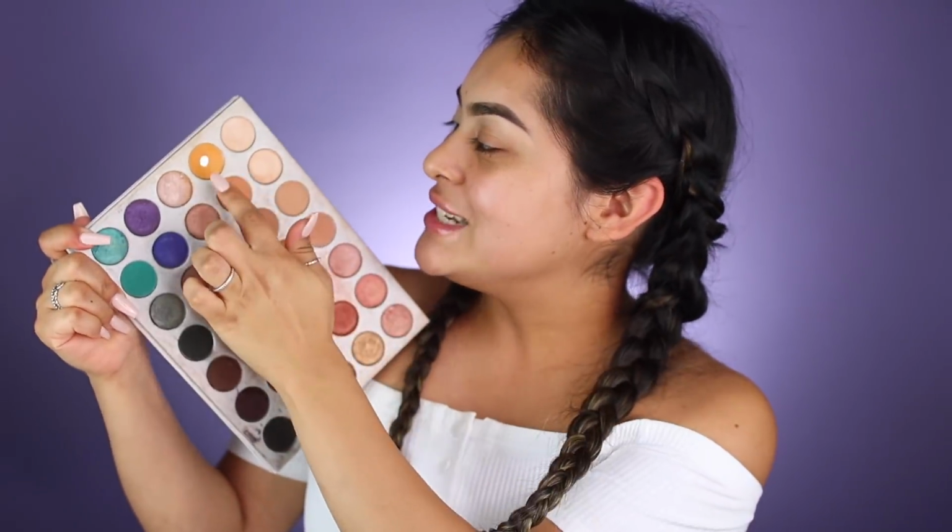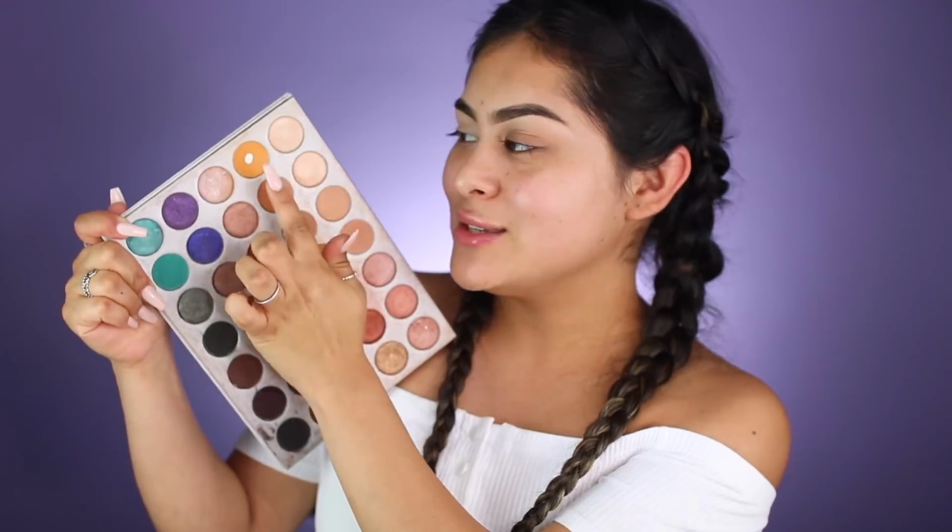For today, literally, we're only going to use two shadows. Can you believe it? I'm going to take my Jaclyn Hill palette. Please excuse, this is super dirty. I've tried to clean it in a bajillion ways and it never gets clean. So I'm going to take this color right here, which as you can see, I love.